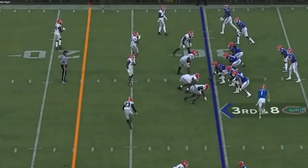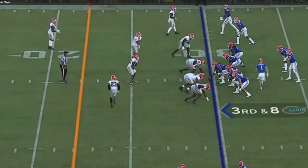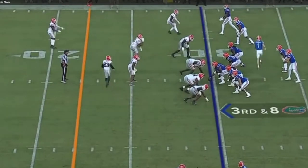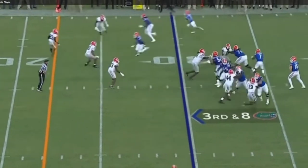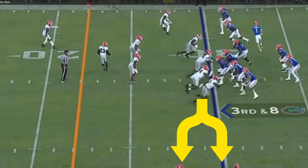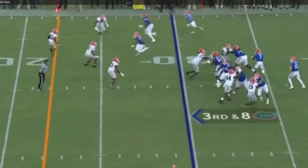Now the reason why I know it's not poor coverage by Dalen is because we get the same play later on in the game, but this time Bullard totally redeems himself. Again, you can see down the bottom of the picture there's a little bit of a hat. You can see the hats of the receiver and Dalen. He's doing the same thing, giving the inside leverage.